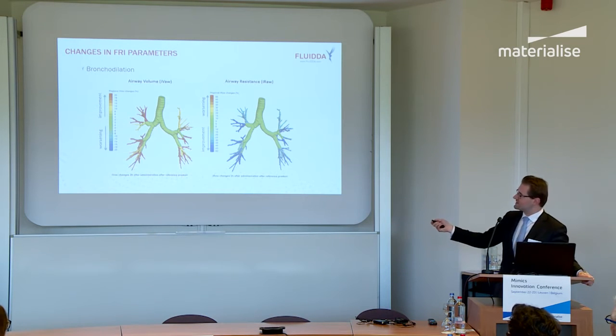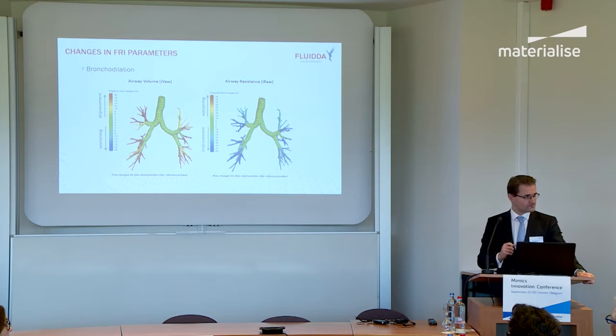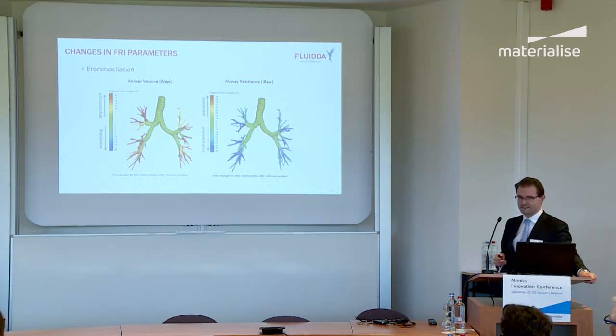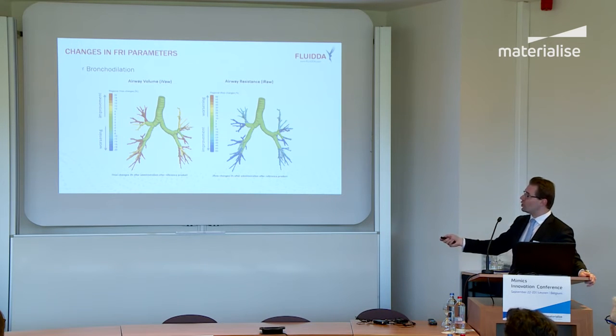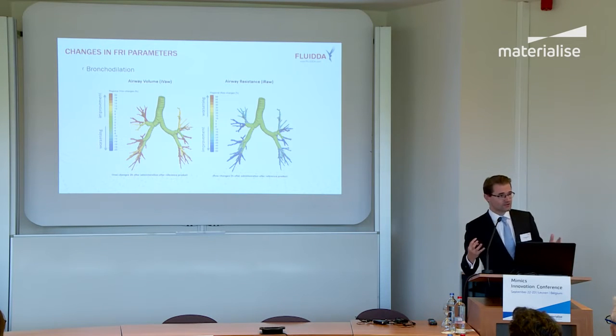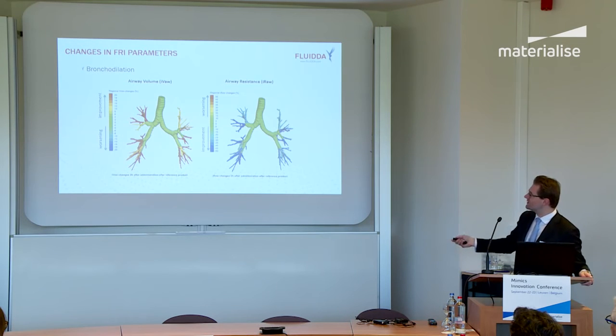For instance, this is an asthmatic patient after bronchodilation, where we can look at the changes in the airway volume and the airway resistance. So of course, if you bronchodilate, you open up the airways, so here indicated by the red zones. And if you open up airways, it becomes easier to breathe, the regional resistance goes down, and it's here depicted by the blue zones.